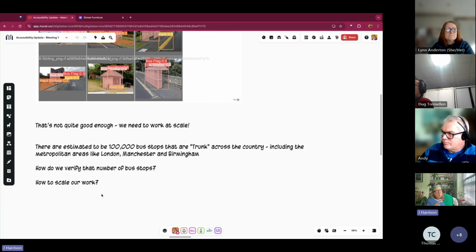Because of the 400,000 bus stops, based on the work that we've done with, I think it's 8 local authorities now, and just based on the range of stops that are determined to be trunk, we're estimating around 100,000 stops that are just within the trunk data set across the country, England, Scotland and Wales. And this includes metropolitan areas like London, Manchester and Birmingham. So how are we going to validate and verify the information that we get from that number of bus stops?